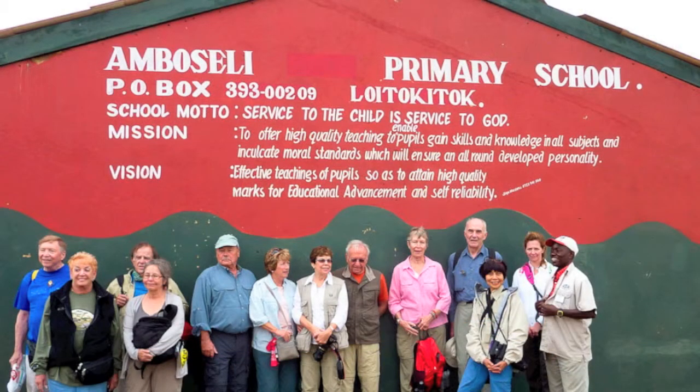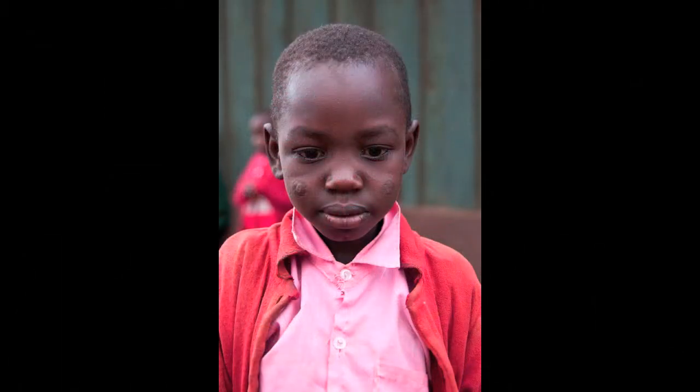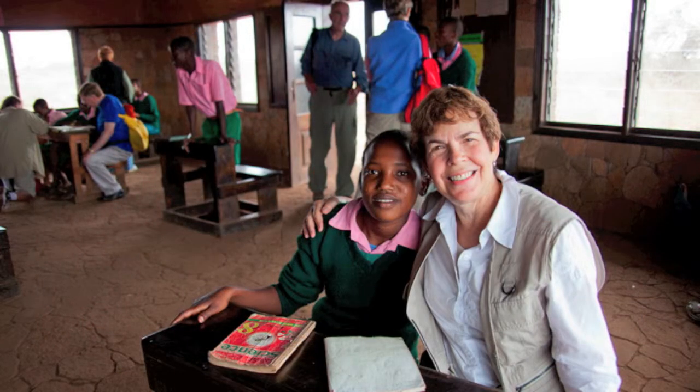This primary school is supported by the Grand Circle Foundation. We had the opportunity to sit with the children in their classroom.